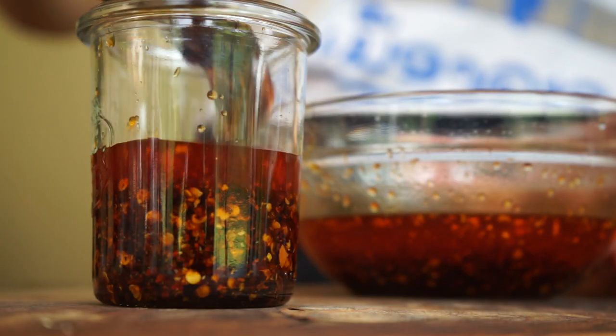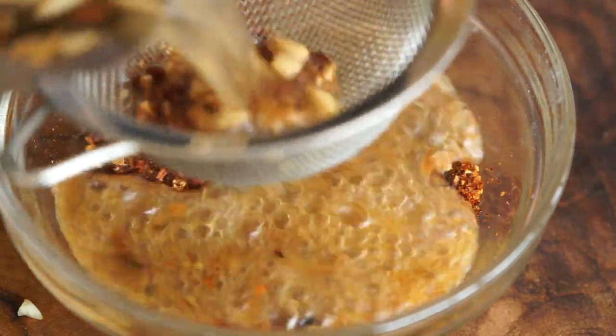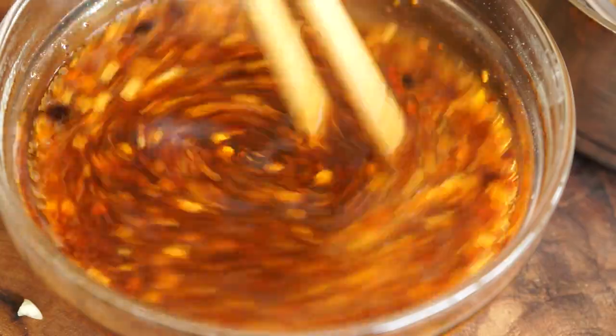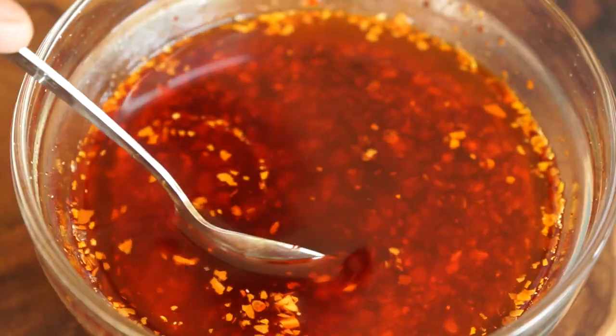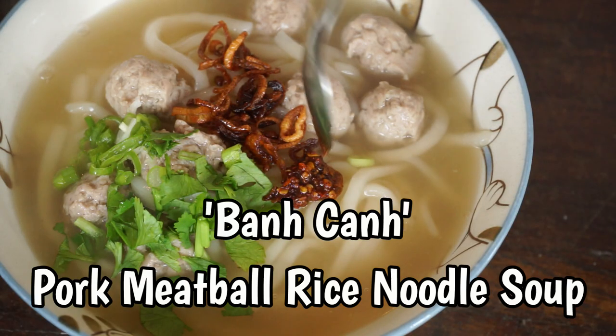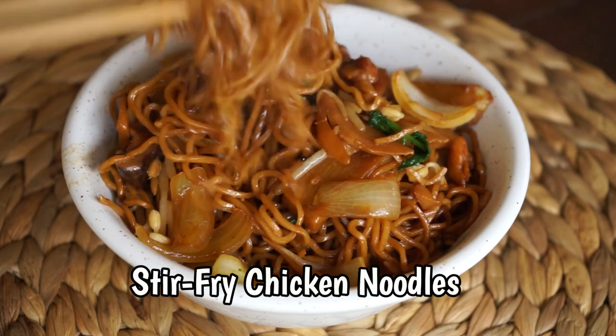Chili oil is another must-have ingredient in the cupboard. It is made from chili flakes combined with very hot oil. We like to add it to soups or to stir-fry noodle dishes.